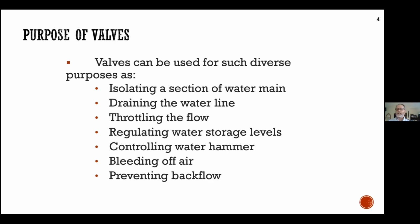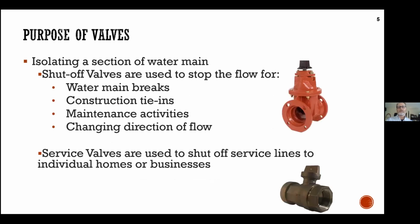And of course, when we provide water to our customers, typically through a water meter and the connection at the property line or in the house, building, retail, or industry, we don't want that water coming back to the municipality, ever. So we need to prevent backflow, and we've got some valves that are set up specifically for that purpose. So we'll go through each of those.